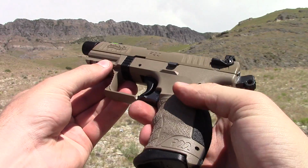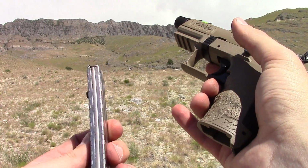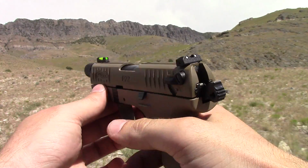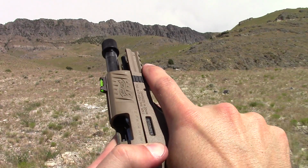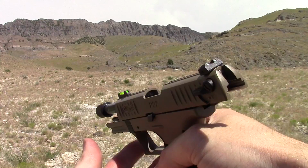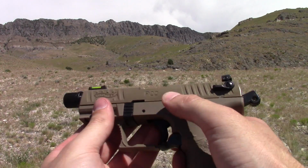So on to the other features. You may have noticed this ambidextrous European style mag release. I feel very comfortable with it. Mags spring free with excitement, and it can be accessed with thumb or forefinger. Though if you're an American style mag release only kind of guy or gal, you may have a different opinion about this.